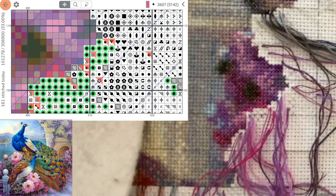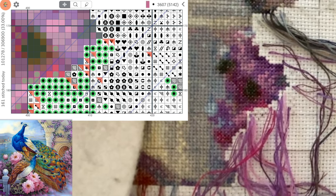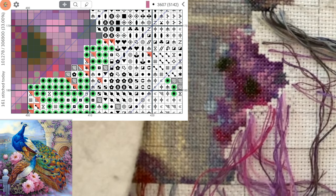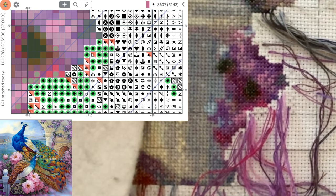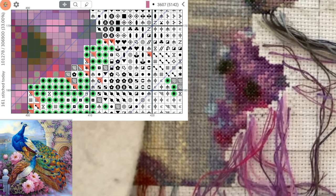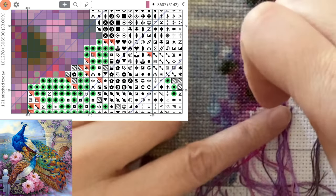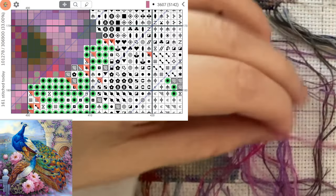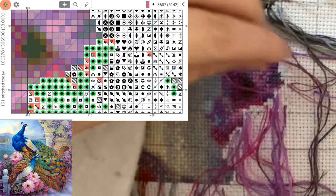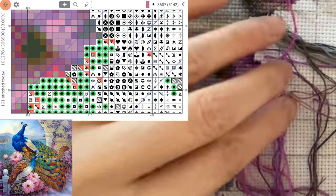Oh, there we go. 33%. So about 1,000 stitches to go to be exactly a third done. Like I said, it'd be 102,300, and we're at 101,278. So just over 1,000 stitches to be precisely one third of the way done.